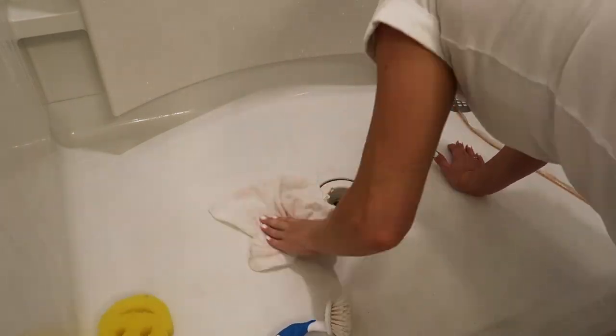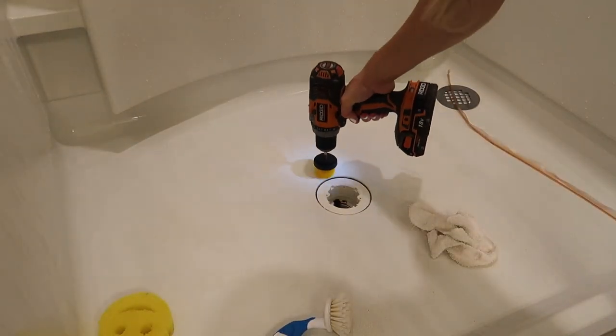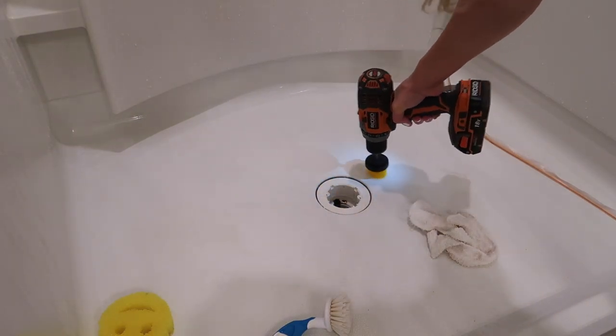I do also want to try the Dawn and Vinegar mixture. I'm trying to use up that bottle of CLR though, so I will definitely be trying out a few other methods to getting the shower floor clean.